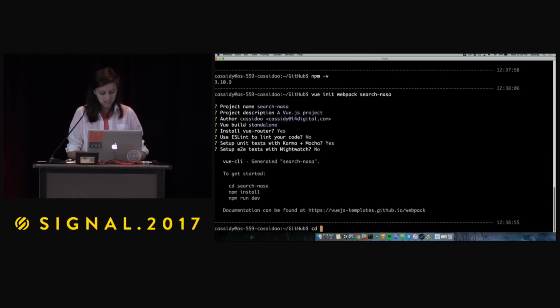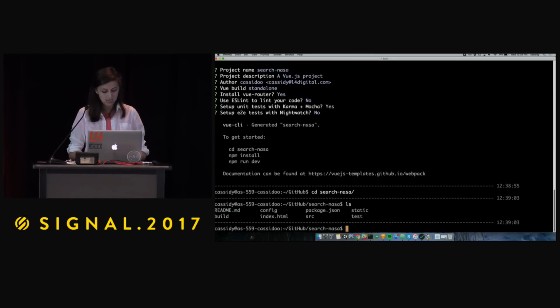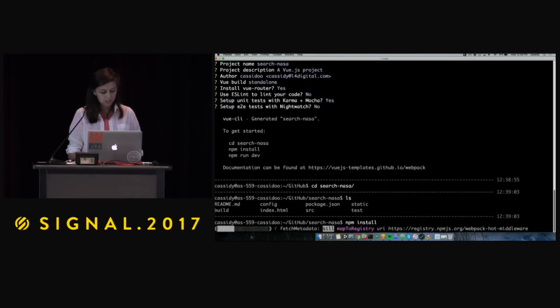So I can CD into my search NASA, and I have all of these directories and things all set up. NPM install. So I'm going to install everything, and then I'm just going to run it. And hopefully I can have a nice, quick hello world. I like to think of a lot of things as the time to hello world. And Vue is really great because it's just these quick, like, start application and then click yes a few times and then it's just done.